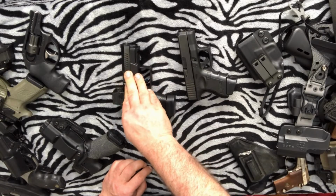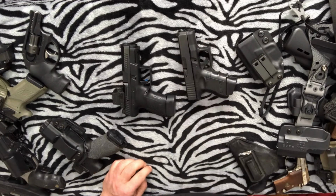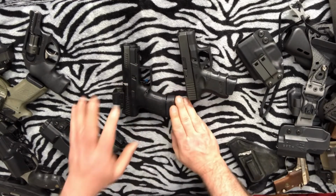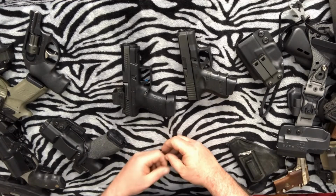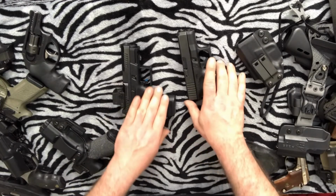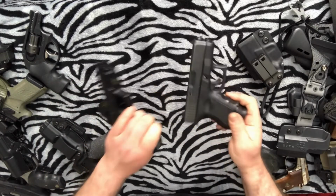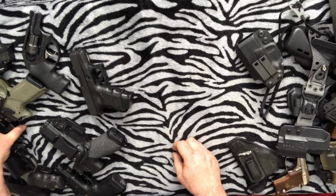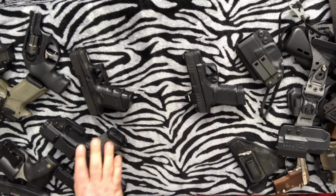Again, if you're just buying a gun for concealed carry, you might look at a 26, or in this case a P10S, or something similar, and just skip the 19 size, the compact size gun, and go for this. But maybe not. They are a little bit smaller, a little bit harder to shoot, but not enough harder to shoot that it makes that big of a difference. Anyway, moving on.